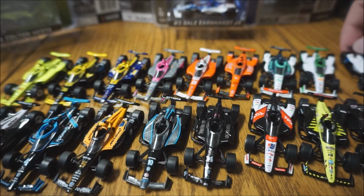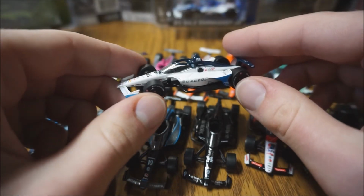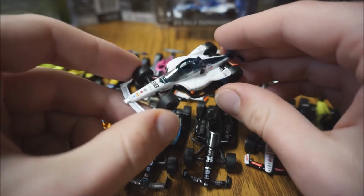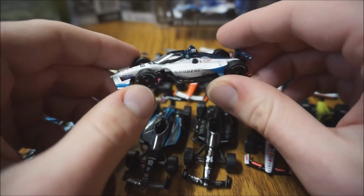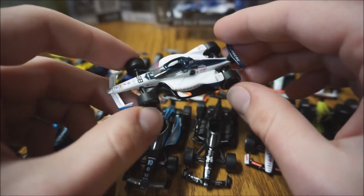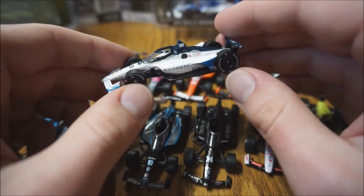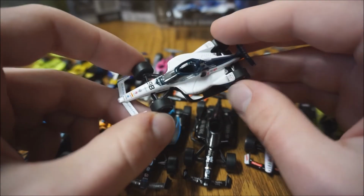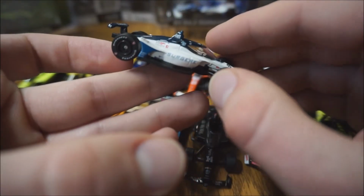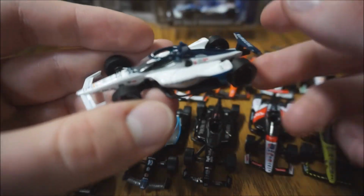Last one here you've got out of the package is number 98 Surge, I think is just how you say it, for Marco Andretti. Another alternate paint scheme. Obviously had his US Concrete made. I did not get it because I had last year's. Cool to see another alternate scheme released for IndyCar. So it looks really nice. Just got the white with the blue here going on. Pretty nice, sleek looking race car.